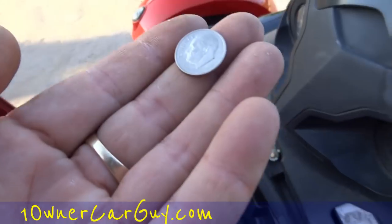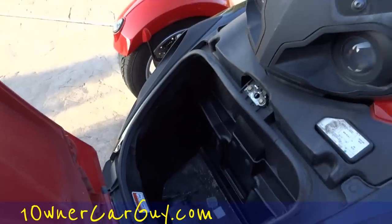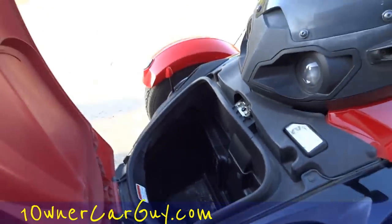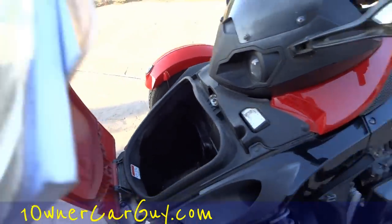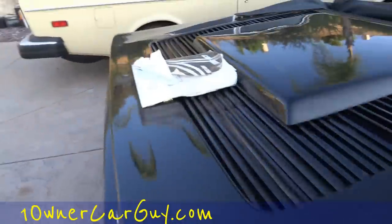Not only that, I got a dime. I'm trying to read the date here. 2006? Come on, we want silver. Well, that was a pretty good guess there. Okay, well, I'll show you. You know what? I'm going over here now. That's all there is to it. Here's your owner's manual.